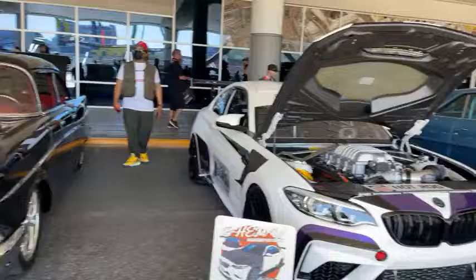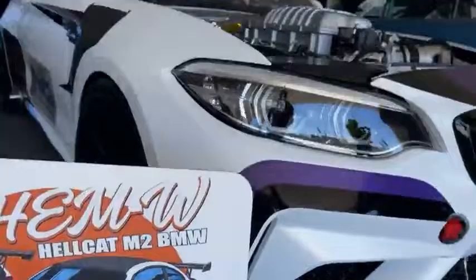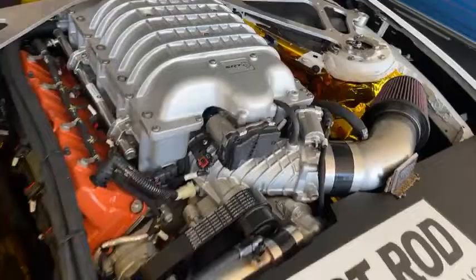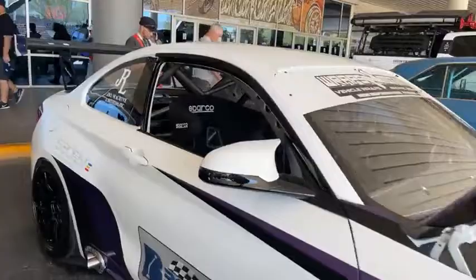It's a Hellcat M2 BMW. They put a Hellcat engine on it. Look at that. Holy cow. This is crazy. This is bonkers as well. Oh my God, I love these crazy builds. Let's see inside just in case. Holy cow.